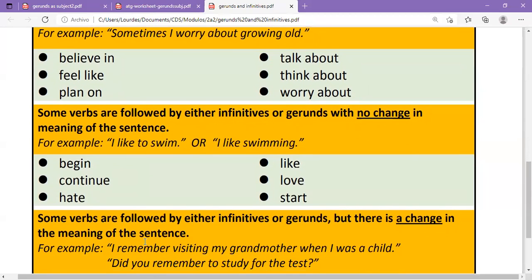Besides that, we have some verbs that are followed by either infinitives or gerunds with no change in the meaning of the sentence. Example, I like to swim or I like swimming. In this case, we have some verbs that can be used with gerunds and also infinitives: begin, continue, hate, love, like, start. You can say, I like to swim, or you can say, I like swimming.